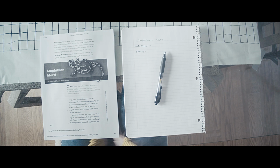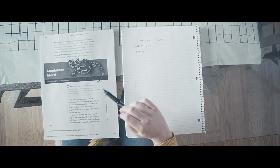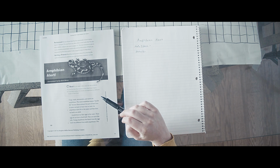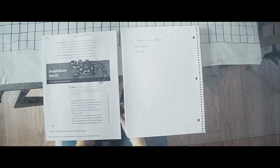We're going to start by looking at the story called Amphibian Alert. This is the first story in the packet for this week. When we go through this story, we're going to be looking at main ideas and details for the different sections of the story. Let's start by reading some background here.